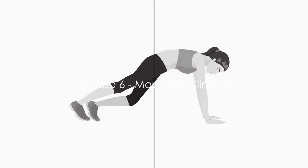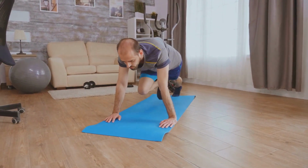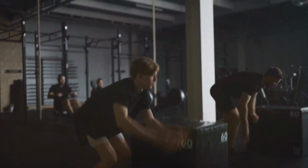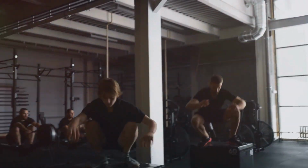Next on our list are mountain climbers. Mountain climbers, despite their name, don't require any actual mountains. All you need is a flat surface and your own body weight. This exercise engages your core and gets your heart rate up, making it a great fat-burning workout.